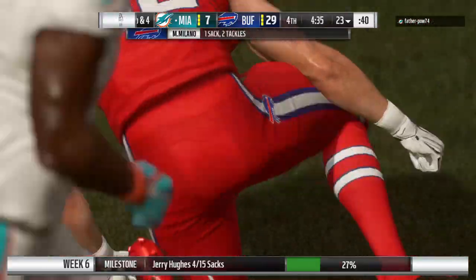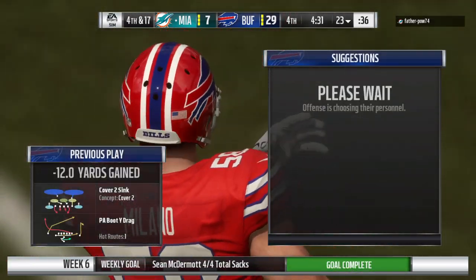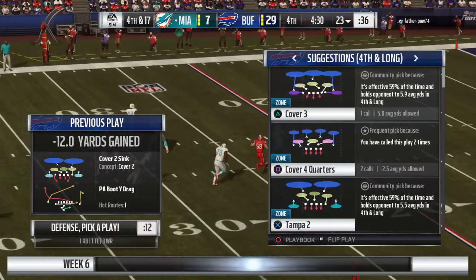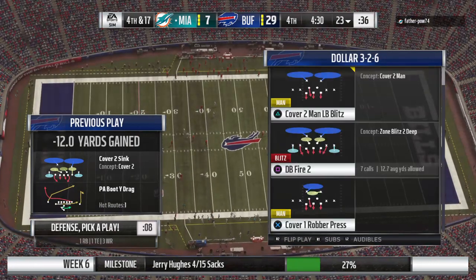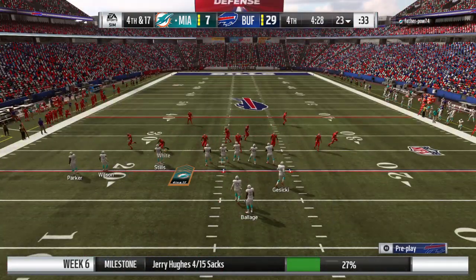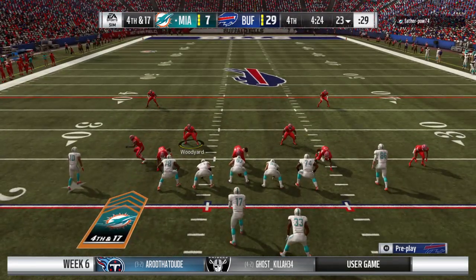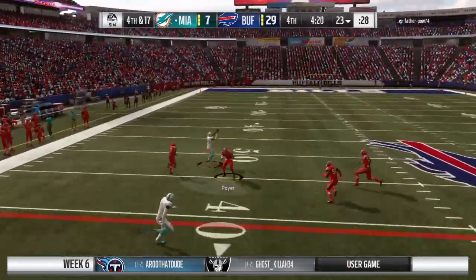Under pressure, and he's going to go down. Tannehill sacked. Matt Milano able to drop him for a loss of 12, and it'll be fourth down. Their already slim hopes are going to ride on this one. They'll go on fourth down. As expected, they're going for it to keep the drive alive.